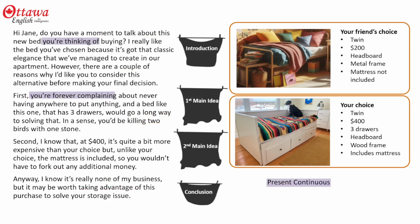And for my tenses, I've used the present continuous to talk about the things that we're actually thinking about doing right now. I have the present simple that shows the things that are routine fact. The bed just is the way it is. I've got the present perfect because the final decision hasn't been made yet, and so I need to identify the actions that are complete in this incomplete time. And of course, I've used the second conditional because I'm having some input into somebody else's final decision, but I'm not making the final decision.